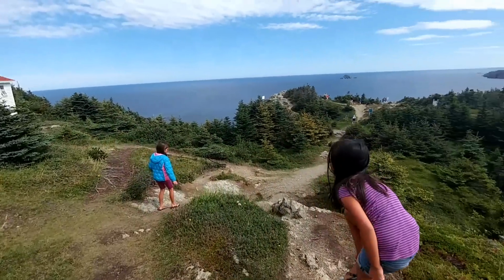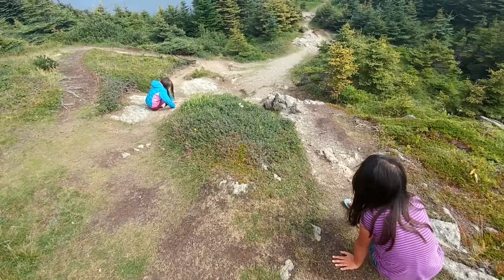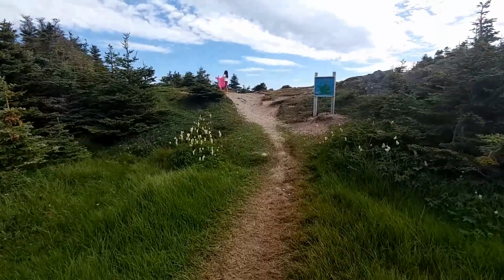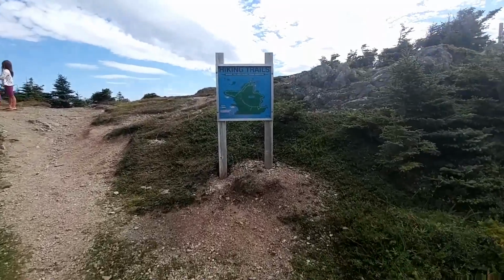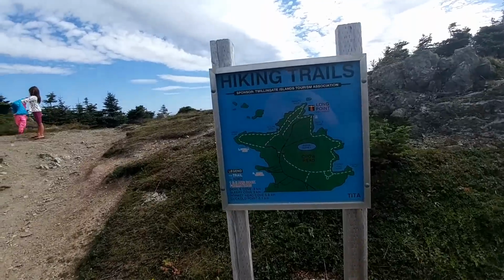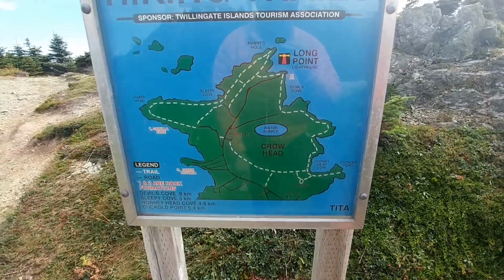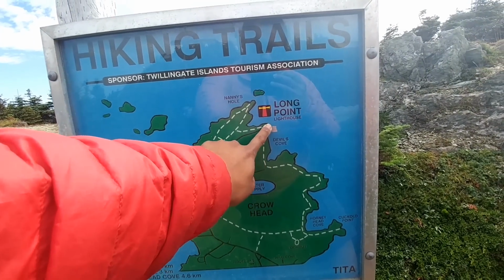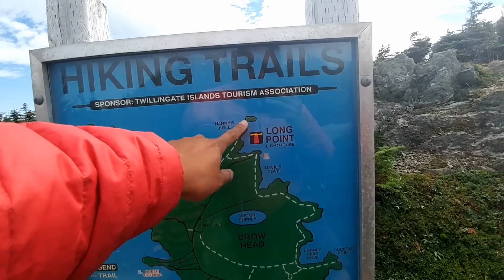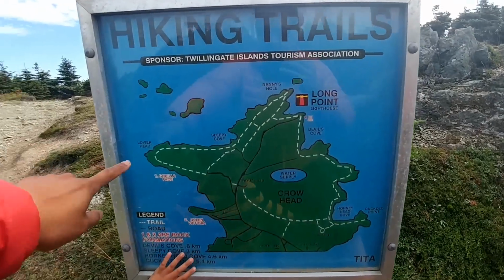Careful, careful. Oh boy. At least you didn't fall down the cliff. There's a couple of trails that come out, I think. Alright, here's a map. It's good to know. This is Crowhead, the little village. We are here at this little point, and there's another trail that goes out to that point. Oh, sorry, baby. And there's a trail that goes over there.